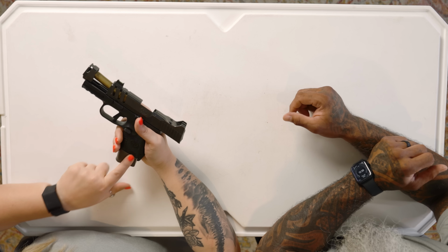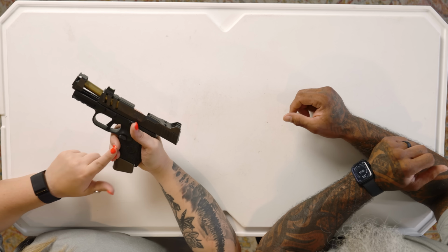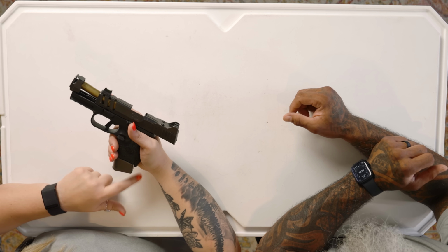And like you said, the reason I liked this one was because it had the extended area for my fingers past the actual gun itself where the mag sits. Very easy to unload and reload. Again, this one's my bread and butter. This is my baby that I carry every day, and I'm very proud of this one.